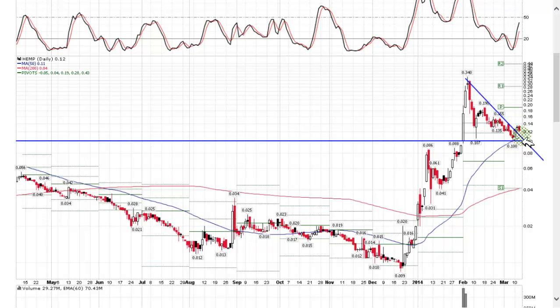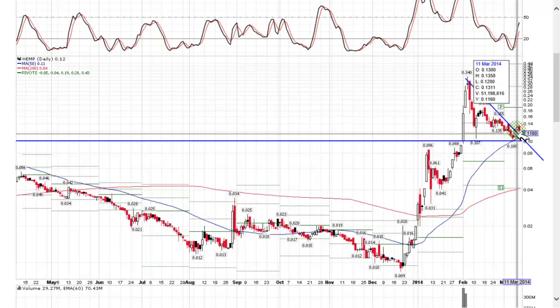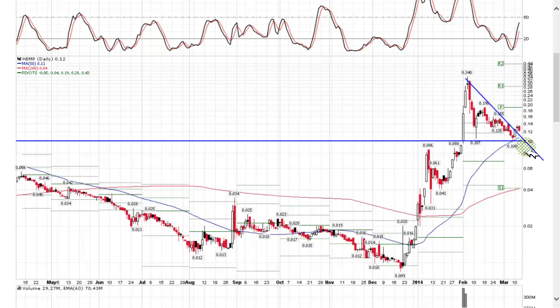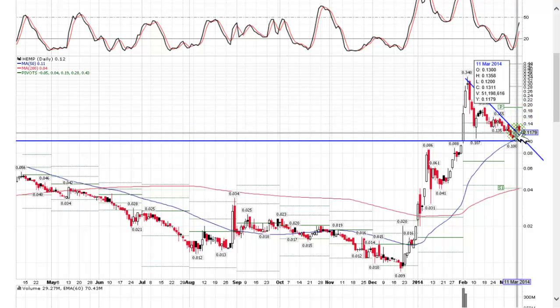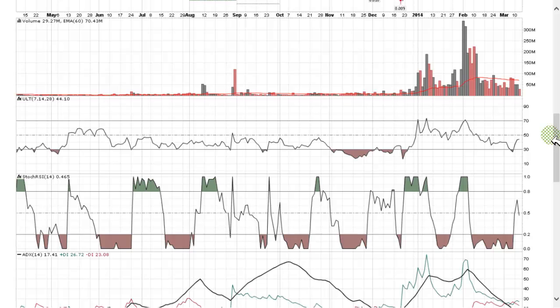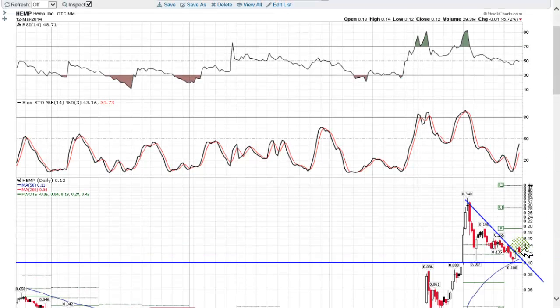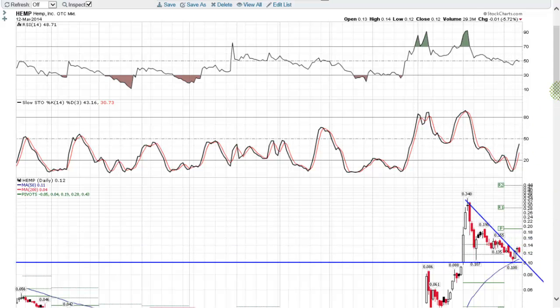So if we get a pullback and retest and you have buyers come in like they did on Tuesday and bid it off of that support level, that's a validation by the market. That's the market telling you this is no longer resistance, this is support. And it confirms, it verifies the breakout as being healthy. Down volume today, very, very light, bullish sign. All right, so hemp is looking okay. But ideally, as I said, I'd like to see a pullback and another retest of that support level, prior resistance.